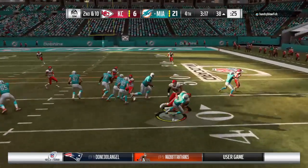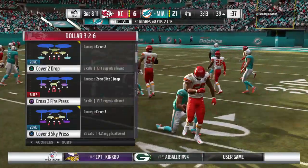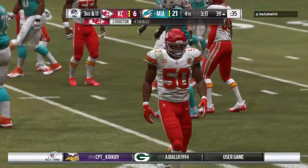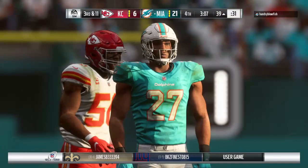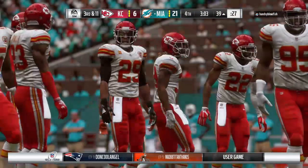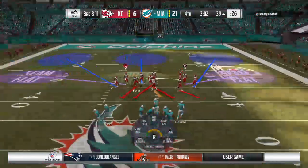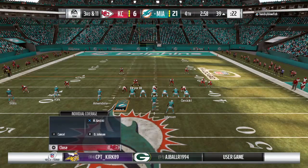Here's a 20th carry for Johnson. And the play goes nowhere. Losing yardage back near the 40 at the 39. And they'll lose a yard that time, and that's going to lead to a 3rd down. The Dolphins on 3rd down. They've had good success, 5 for 8 to this point. This is 3rd and 11.